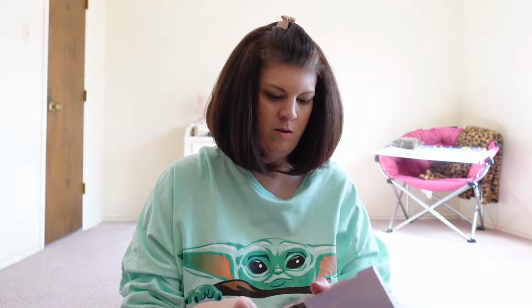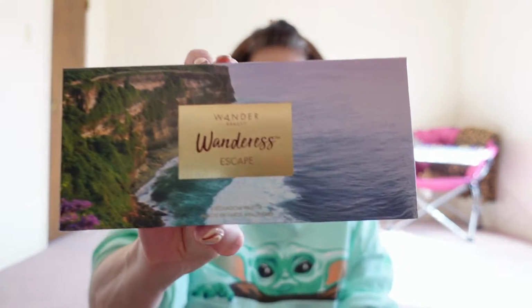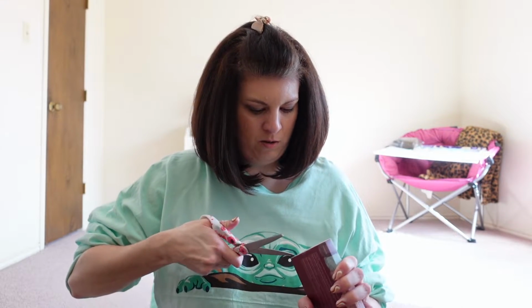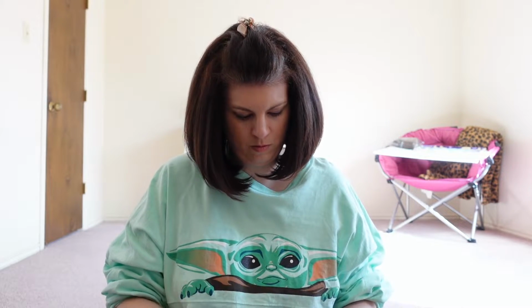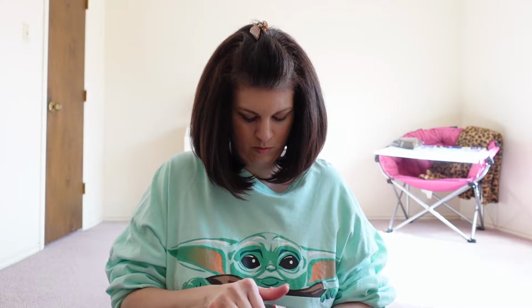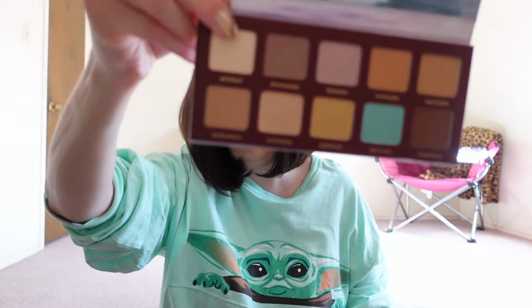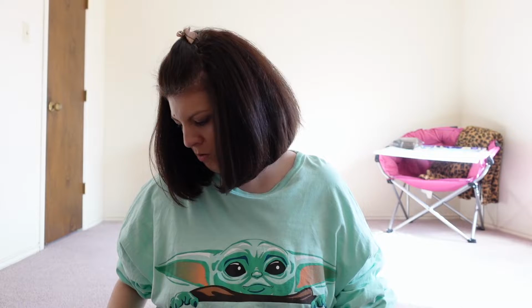And then I got a palette, the Wanderlust Escape Beauty Palette. It kind of looks like something I already have. I'm wondering if it's not a repeat. Yep, I already have it. Same kind of palette that I have in my bedroom. So that was a repeat.